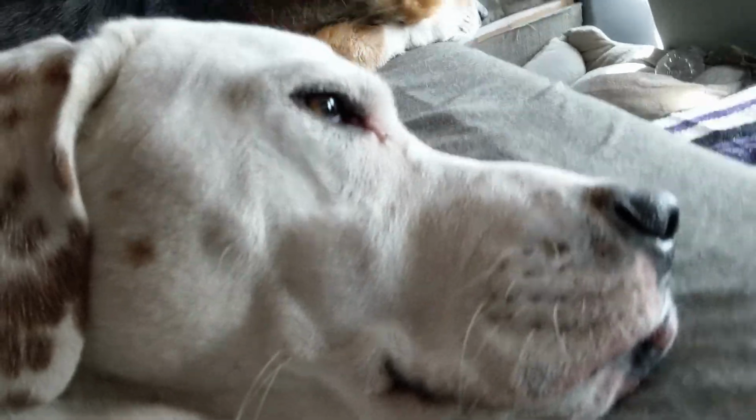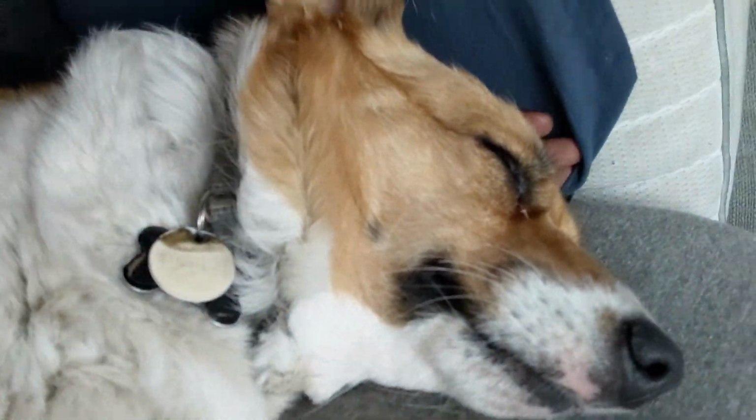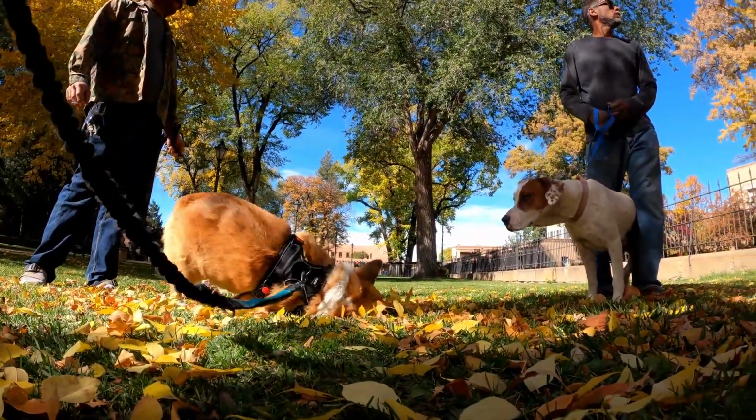Once all our work was finally done, we piled into the van, 3 people, 3 dogs, and we drove off to Santa Fe. Danny couldn't wait to show Cut the square where she loves to go potty.